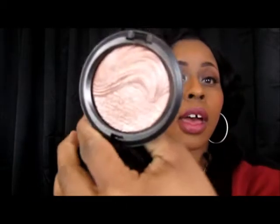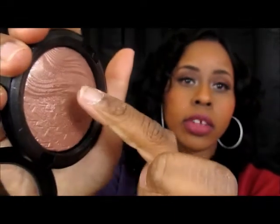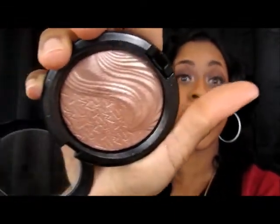This one I use a lot because you can kind of see a little bit of the dent. I don't know if you can see it, but I can. But all right, so now I'm gonna do contour.